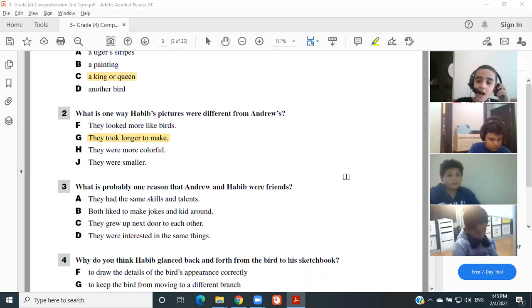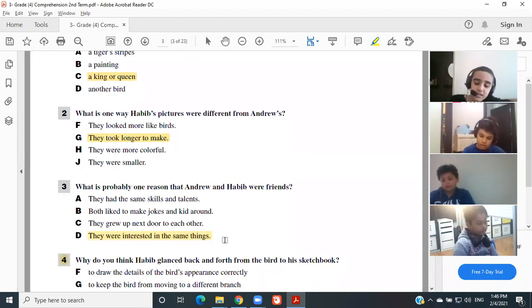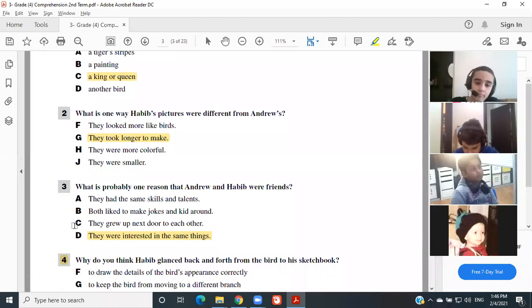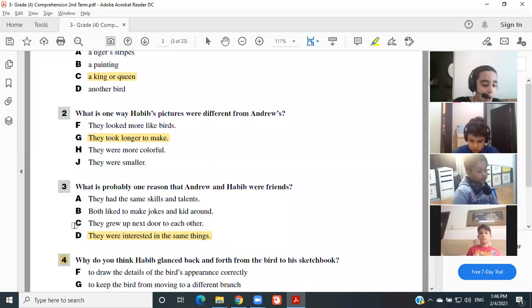Yes, they were interested in the same things. Very good. What are the same things that they are interested in, Yusuf? Interested in birds. Very good. They both are interested in birds. One of them took pictures and the other one drew them.